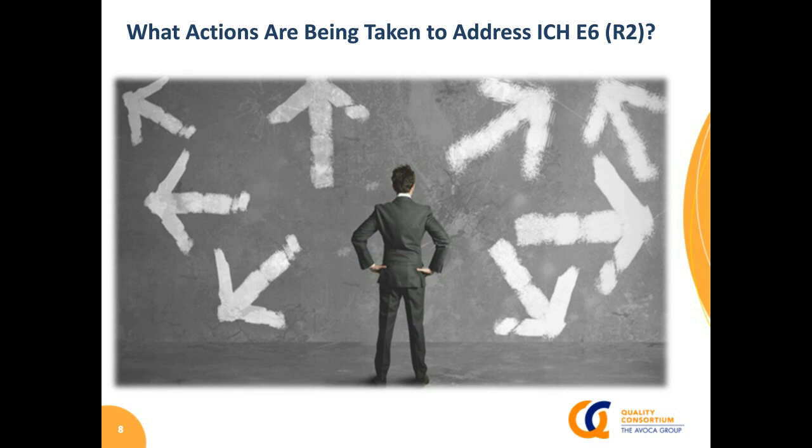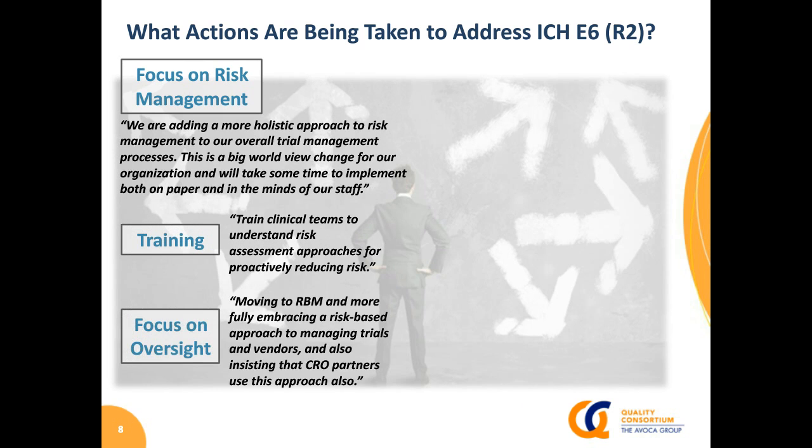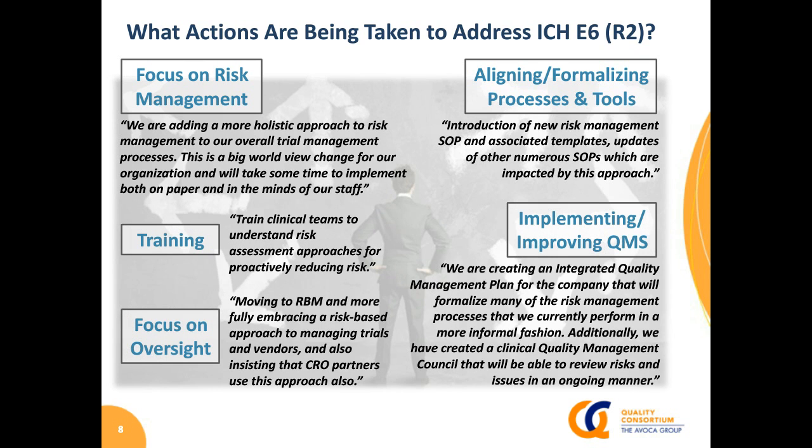But one of the things we asked about in the report in 2017 was about what people were specifically doing in response to ICH. And a few of the things, bear with me while I animate through these, that came up that touched upon oversight and vendor selection and doing capability and risk assessments, were things like focusing on risk management. So thinking about our risk assessments and how we take risk-based approaches to everything, including our qualification and oversight of vendors. An increased focus on oversight itself, and then a bit of formalization of processes and tools.